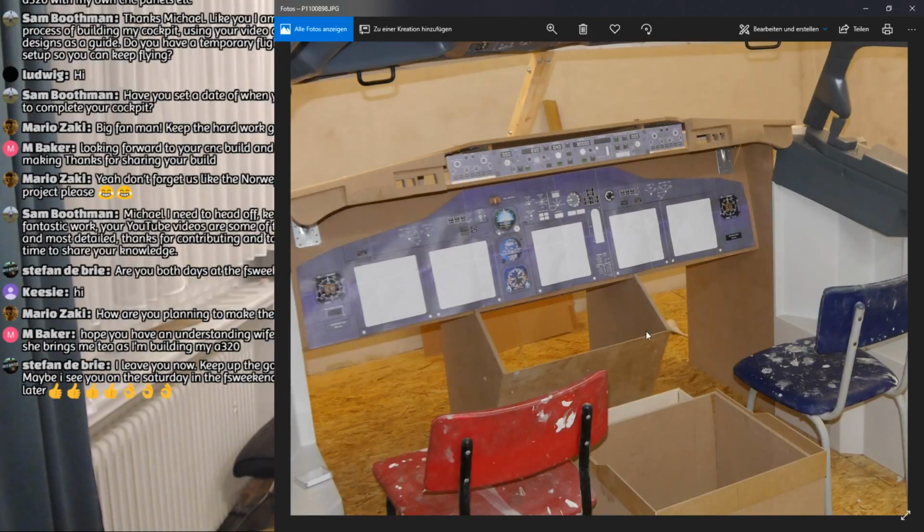And the CDU panel, the CDU bay, will be a topic I can make when I've finished the CNC router, because I can route out these CDU panels.